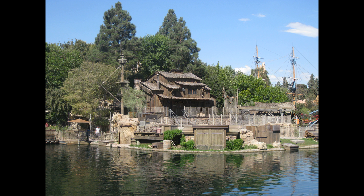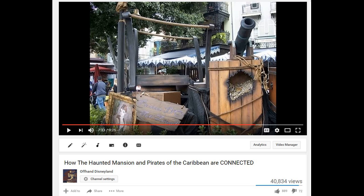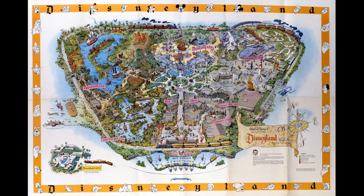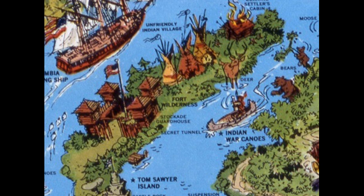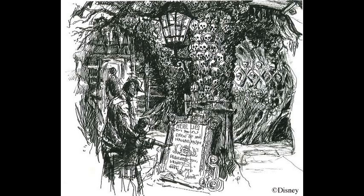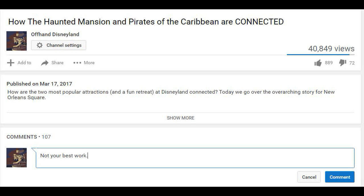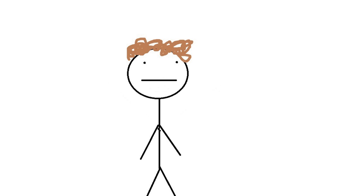Speaking of fishy, let's go to Tom Sawyer Island. Remember that video I made a while ago? How Pirates of the Caribbean and the Haunted Mansion are connected? Yeah, this ties into it. Now if you look really, really closely at the map, near Fort Wilderness you'll find a little hole in the ground. What is that hole in the ground labeled? Secret tunnel, you say? Kind of like the secret tunnel that linked New Orleans Square and Tom Sawyer Island together because the stories for Pirates of the Caribbean, the Haunted Mansion, and Tom Sawyer Island are all connected? Yes, that tunnel. And if you don't know what I'm talking about, go watch that video.